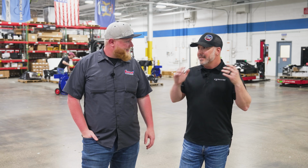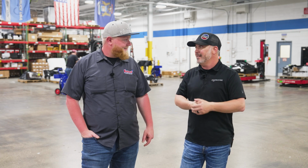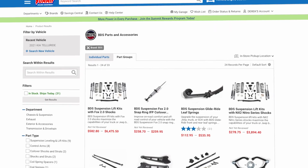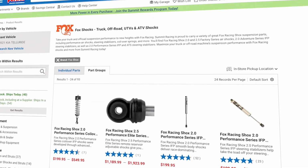We love making all these parts, from the lift kits to the shocks, and testing and tuning them. And we really enjoy having people come in and check it out. And, of course, checking out the parts at summitracing.com as well. Yeah, so all this stuff is available from BDS, Fox Factory, right at summitracing.com. So head over there and check out a lift kit or shocks for your ride.